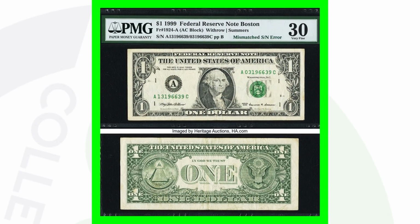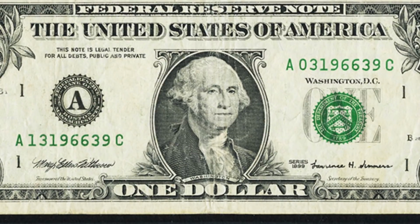Next up, another $1 bill. This one is from 1999, and this one has a mismatched serial number. So if we look at the left side of the bill, we see the serial number starts off with A1319, and then it goes on 6639C. If we look at the serial number on the right side of the bill, right above where it says Washington, D.C., you will see that it starts off with A031, and the other one starts off with A131. So that is a mismatched serial number.